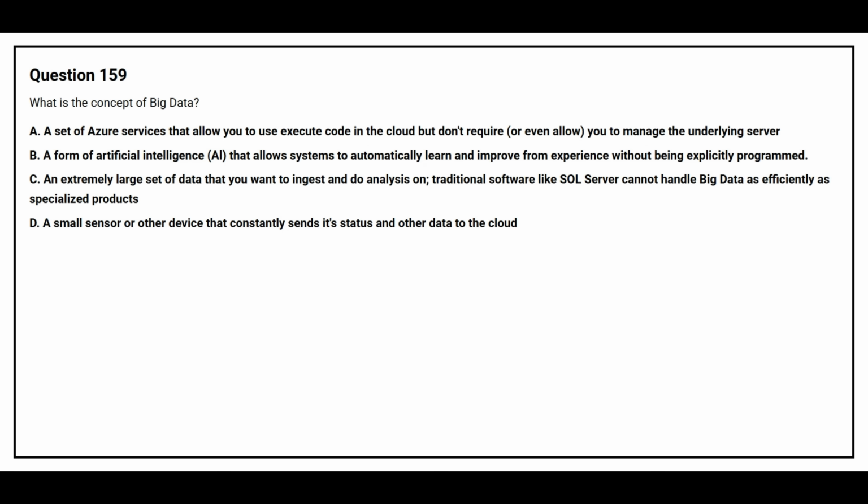Traditional software like SQL Server cannot handle big data as efficiently as specialized products. Option D, a small sensor or other device that constantly sends its status and other data to the cloud. The correct answer is option C, an extremely large set of data that you want to ingest and do analysis on. Traditional software like SQL Server cannot handle big data as efficiently as specialized products.